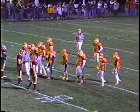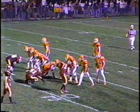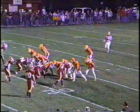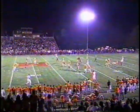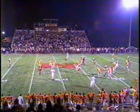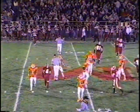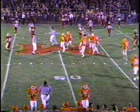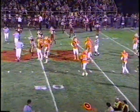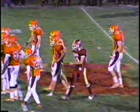David Jolly will punt it away for Nelsonville-York. Back deep to receive the punt is Eric Van Meter. Nice snap. Jolly gets it away. It's a short punt, and it'll land at the 42, but take a nice Buckeye bounce, and Meigs will have it on their own 47-yard line. Buckeyes leading 8-0, 4:21 to play in the first quarter.